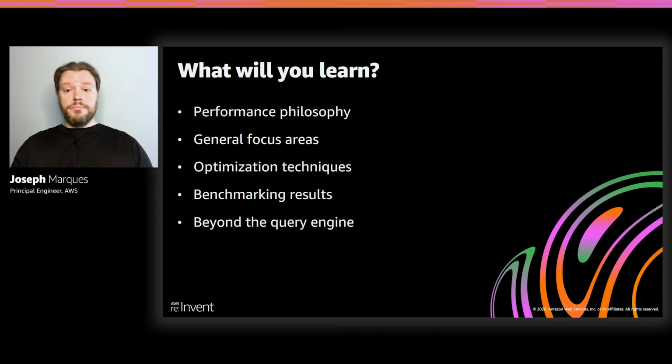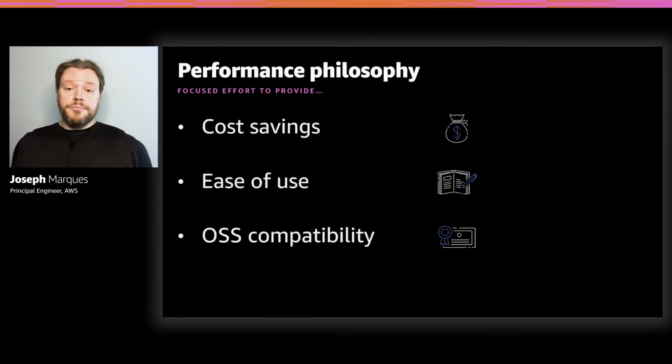effort and that focused, concerted team. Third, we're going to talk about the optimization techniques, how do we improve the performance of these open source engines? And then we're going to look at how those techniques that we used translate into real results for you, the customer, when you run your workloads. And finally, while everything that I will be focused on today is about engine, we do want to touch on beyond the query engine and additional features of Amazon EMR that allow you to get the most out of your hardware. So first, our philosophy.